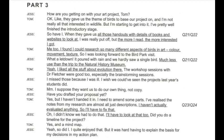So have I. When they gave us all those handouts with details of books and websites to look at, I was really put off. But the more I read, the more interested I got. Me too. I found I could research so many different aspects of birds in art. Colour, movement, texture. So I was looking forward to the bird park visit.